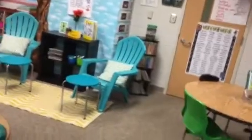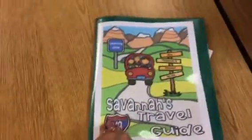I have taken that same word wall list and made it into a personal copy for each student, and they've placed it in their 10-pocket folder that we use to keep organized. It's called a travel guide, goes along with our theme, and it goes back and forth to home.